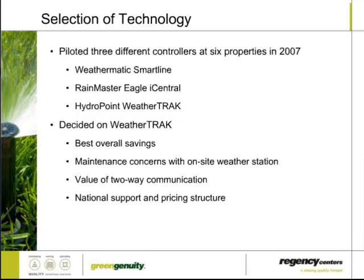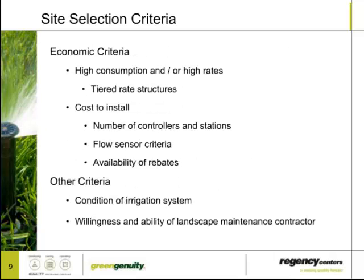So what properties and what criteria do we use to decide which properties are good candidates for smart water management? The first thing you need to look at is the economic criteria. Properties that have high consumption and or high water rates are generally going to have quicker paybacks. In addition to looking at the base water rate, you also want to look at properties that have tiered rate structures where you pay a higher rate as your consumption goes up.